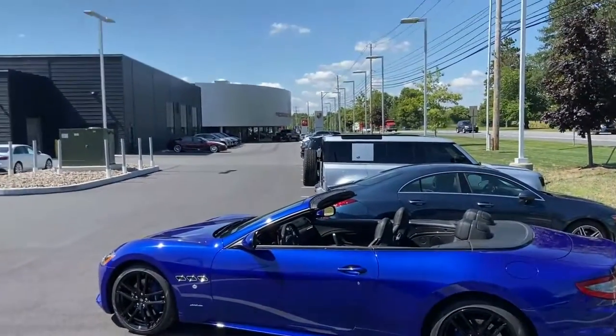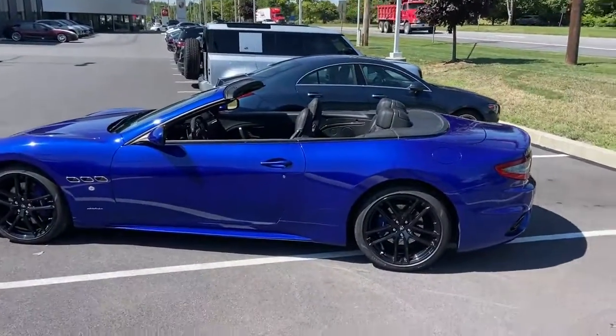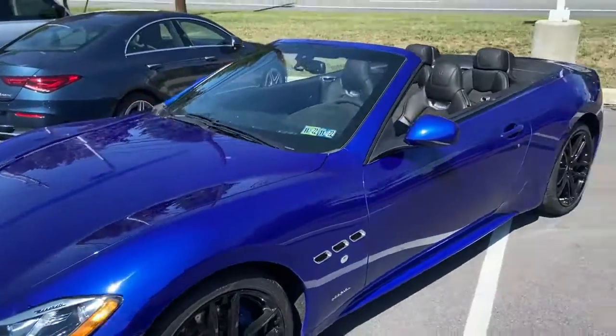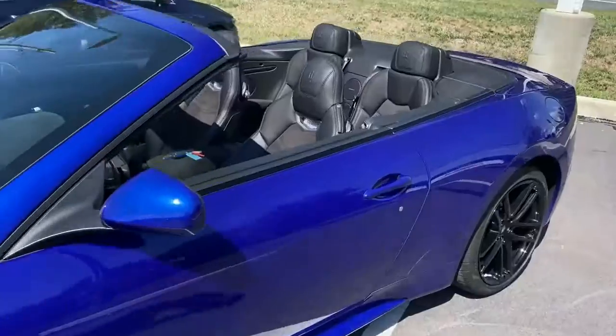I am here at Porsche Mechanicsburg on the Carlisle Pike in Mechanicsburg, PA. Just did a video of this. This is a 2019 Maserati GranTurismo convertible sport. This thing has a big, naturally aspirated V8, so let's take it for a drive. Let's do it.